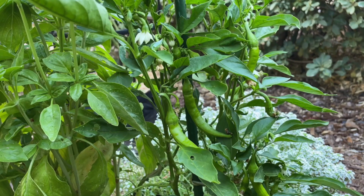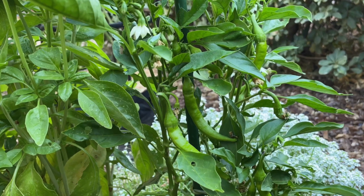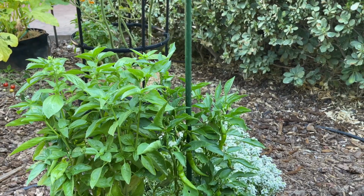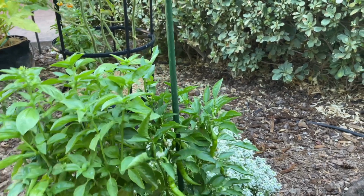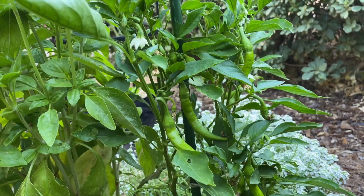This is the Jimmy Nardello pepper, which I kept in the shade of this basil plant in order to protect it, because it just was getting scorched. So I let the basil grow, and now it is forming peppers finally, but it took a long time.